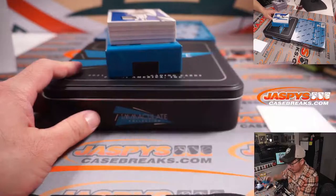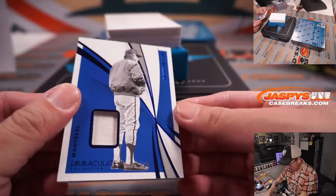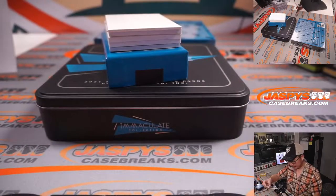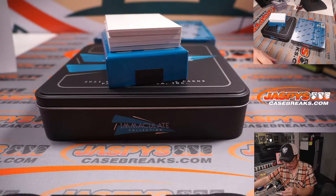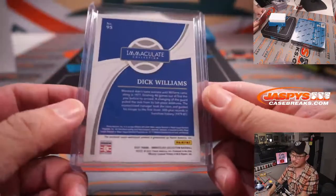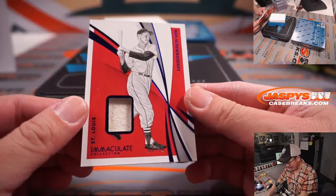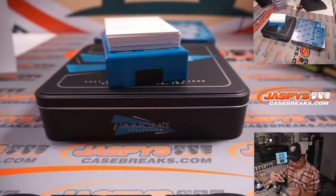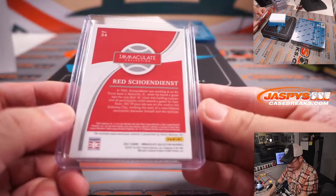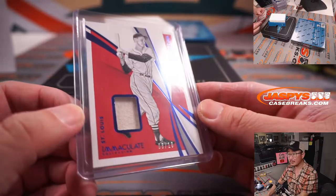We've got another redemption in the middle there, right off the top. Is Dick Williams for the Montreal Expos, 20 out of 25. And that is going to be for Ryan Harold and Washington. Montreal stuff goes to the Washington Nationals. Next up is Red Schoendienst. Another old school guy, 8 out of 10, maybe even older school than Dick Williams. This is for the Cardinals, Mike Paddock with that, yeah, 1940s. That's pretty cool.